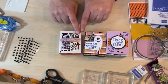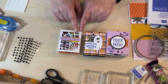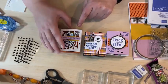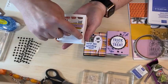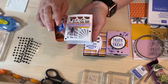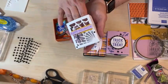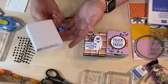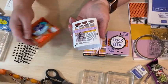This one's a little bit harder just because it's a spider web. But again, I think what you could do, you could actually cut out a couple of pieces of DSP. And before you tape this white piece, so let me take this off and measure this square right here and cut a piece of DSP or cardstock, and you could just tape it right over the top, tape it right on the inside, again, before you assemble this. And now you just have a white treat wrapper with whatever coordinating colors that you put on it.